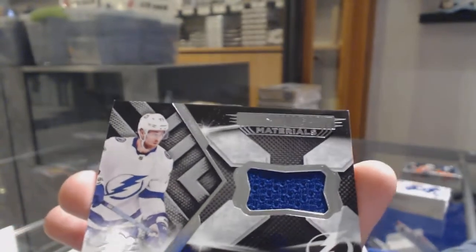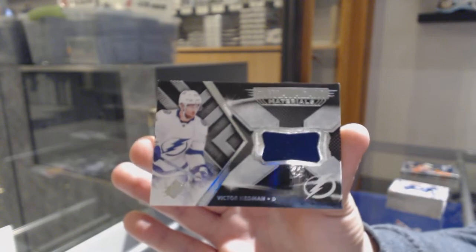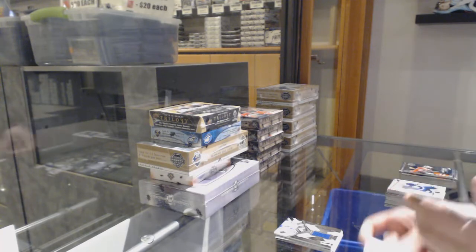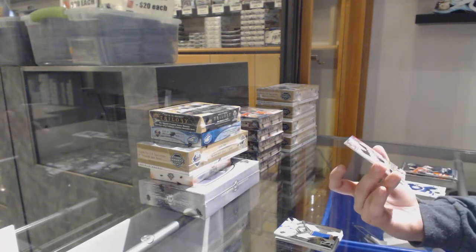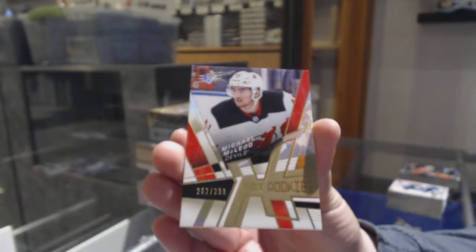Extravagant Materials jersey for the Tampa Bay Lightning, Victor Hedman. I was blinded myself trying to read that. The light flashed off of it. Rookie Retros are a gold number /299 for the New Jersey Devils, Michael McLeod.